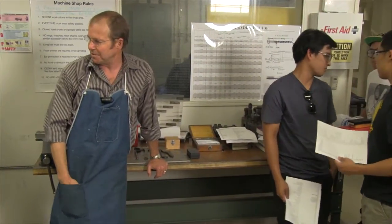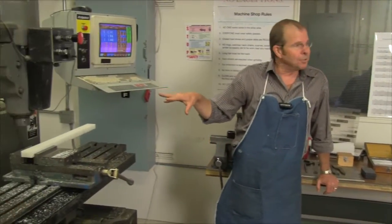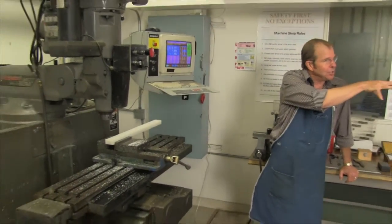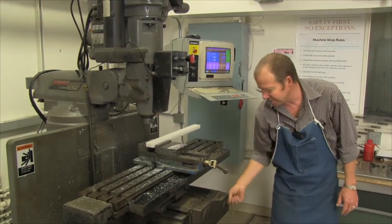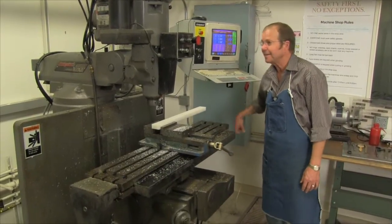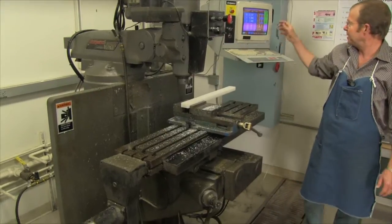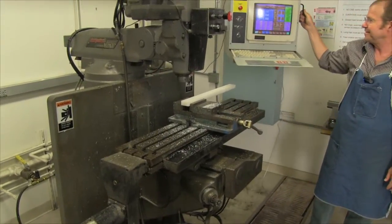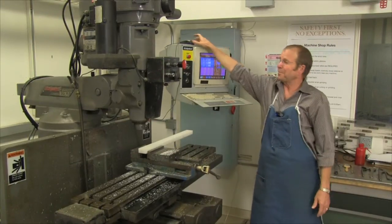So this old beast is a Bridgeport CNC machine, vintage mid-80s or so. You'll notice that the dials we had on that machine are missing from this machine, right? I have no dial to move my Y, I have no dials to move my X, and I have no lever to move my Z. It's all controlled by this. A nice modern, it's got a mouse.